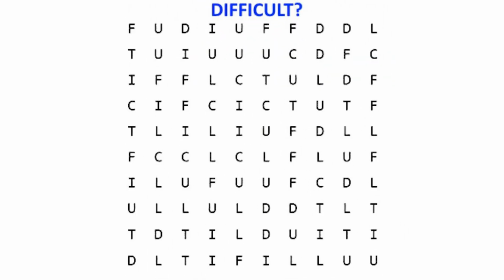Try to find the word difficult in this image. Comment down below difficult if you found the word. If you found it, I gotta say you are a crossword professional. Good luck.